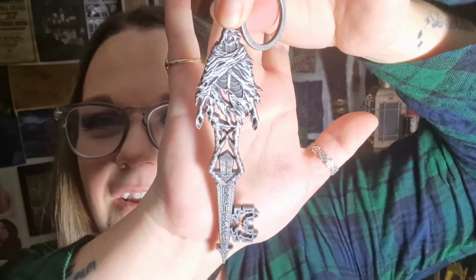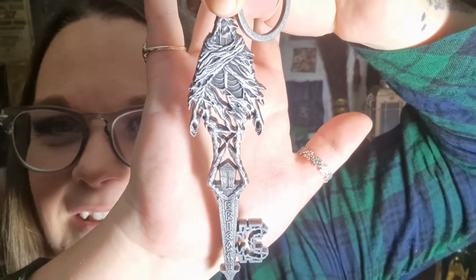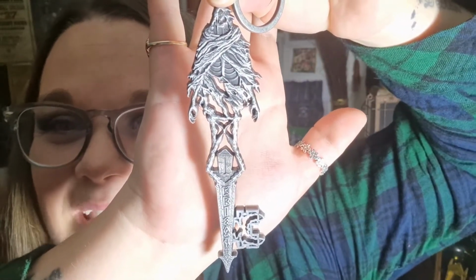Oh, this is really dark. We've got a key here, guys. We've got a key and it's really dark. Let me get it out of the packaging and show you the darkness of this key. Look at that. Look how dark that is. That is amazing. Now, I'm having a bit of a moment.